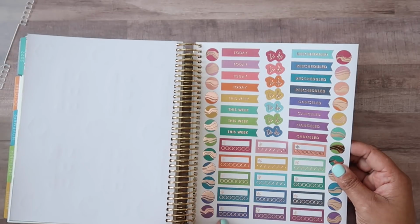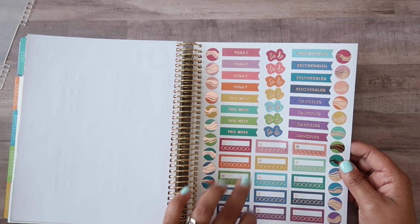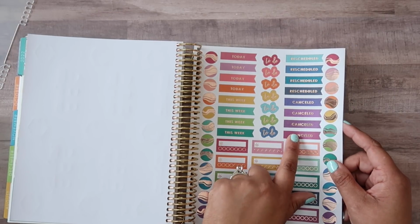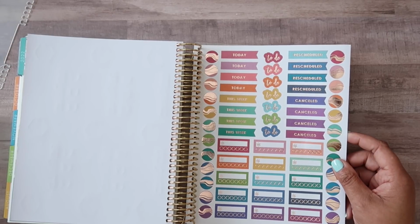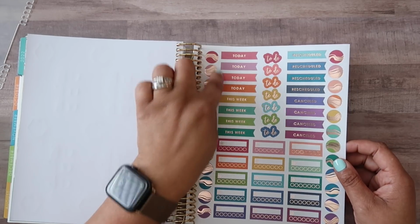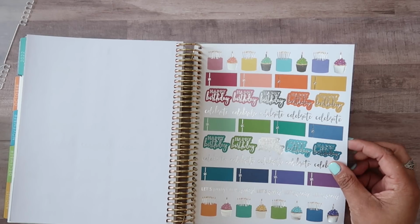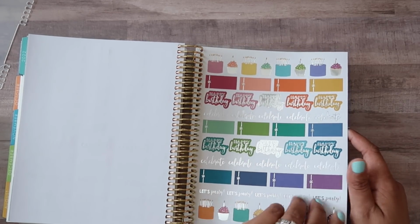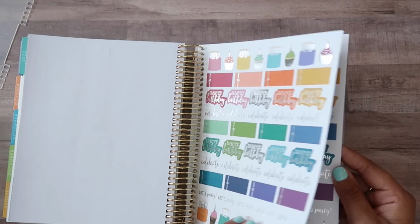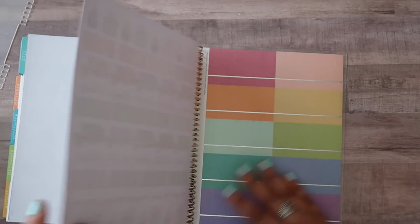You also have some more functional stickers, such as these circular dots right here, some habit trackers, to-dos, some rescheduled and canceled. I know we have used a ton of those over the last couple of months, and hopefully going into 2021, we don't still need quite as many. And you also have some today and this week stickers. You also have some celebration stickers for birthdays and things like that. And mine, I think, accidentally came with 2 of those. I felt the pages stuck together, so mine might accidentally have 2. Or it comes with 2. We'll stick with that story.